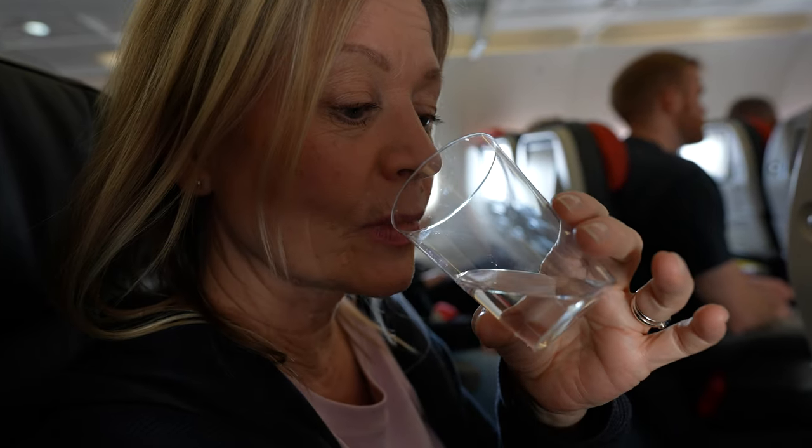And the cabin crew member was so kind to bring us two waters. Very nice lady. Just married. Congratulations to you again. Hope you have a good trip to Mauritius.